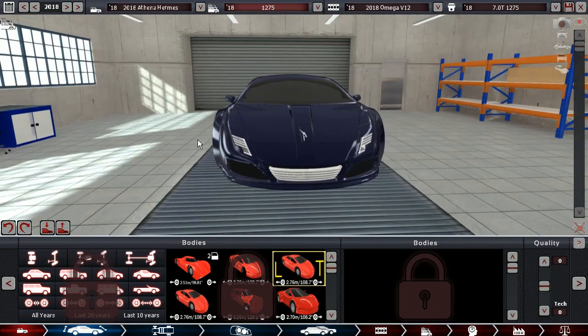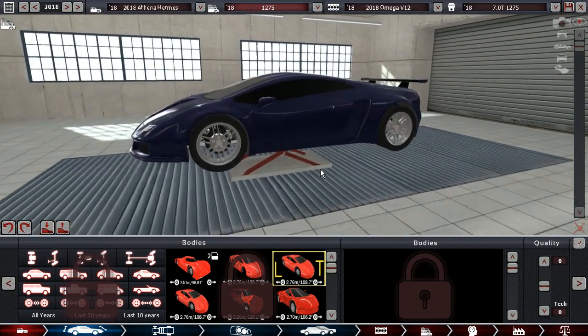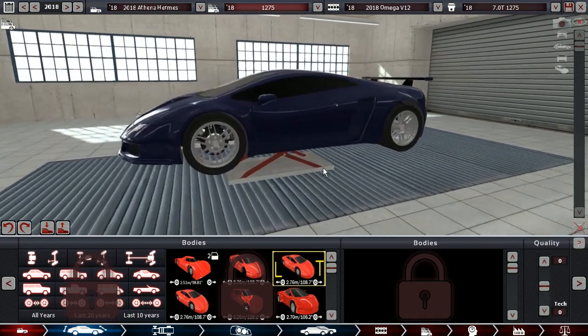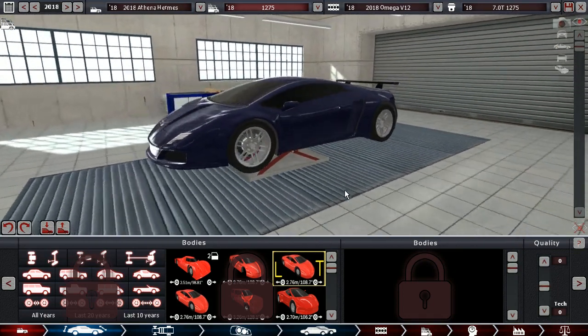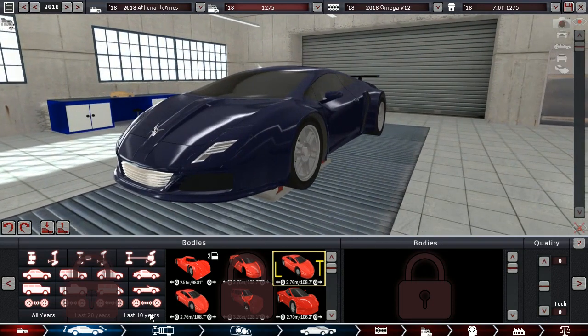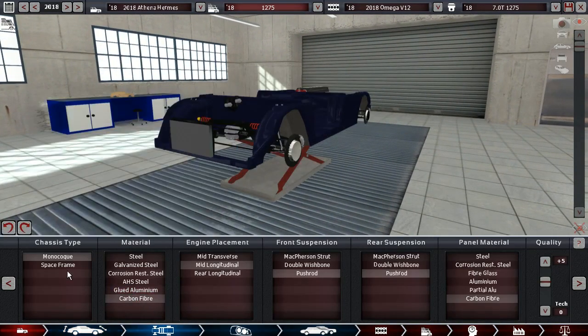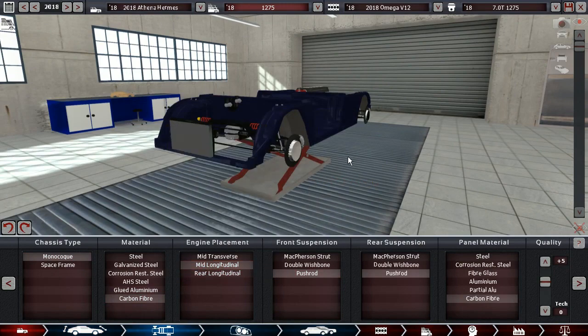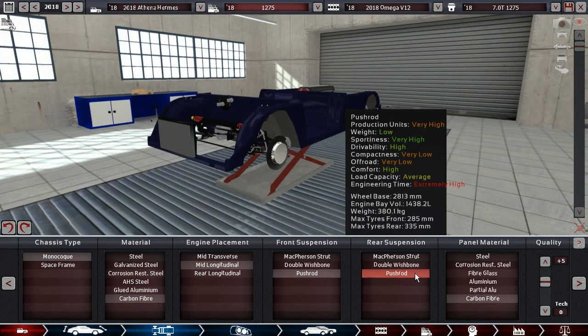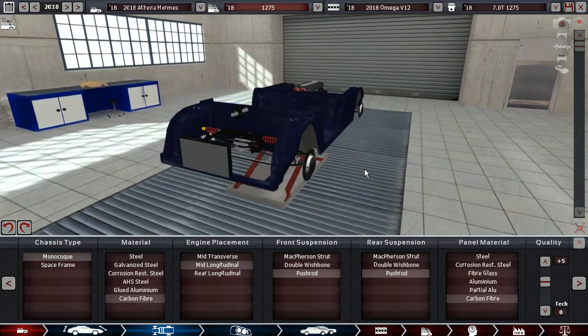That's the long tail version of the non-Lamborghini Huracan body shell that you find in the workshop, and it's made entirely from carbon fiber. It's got longitudinal engine mounting, push rods front and rear, and carbon fiber panels, of course.